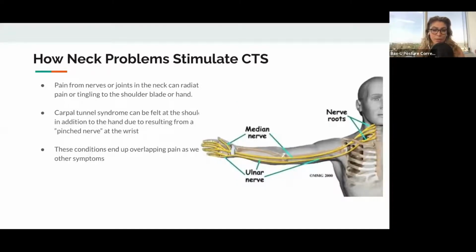Remember I told you about the 3 nerves? Well, the nerve roots of these nerves come from your neck. So if you already have forward head carriage, or if you know a loved one that drops their head forward or their earlobe is not aligned with their shoulders, these nerves are irritated.